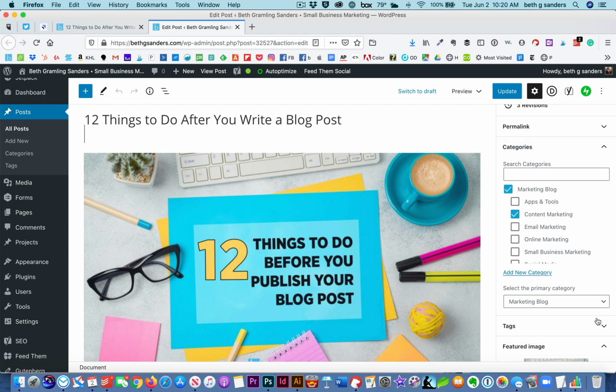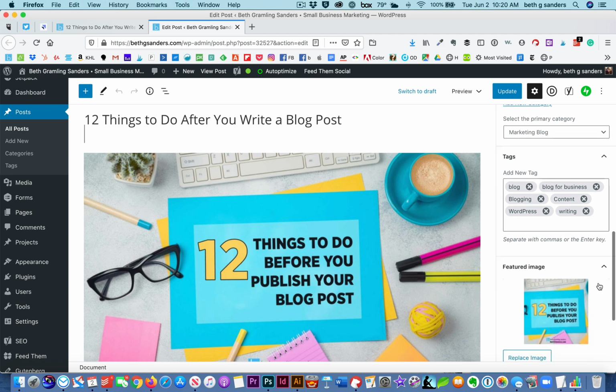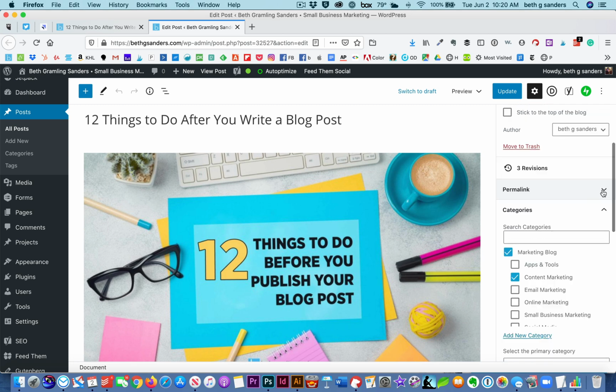And the same with tags. Tags are really just for WordPress, just another way to categorize and sort information. Tags are a little finer. They are terms that someone might use to search for your post on your site. So be sure that your tags really do apply to what is going on in your post.